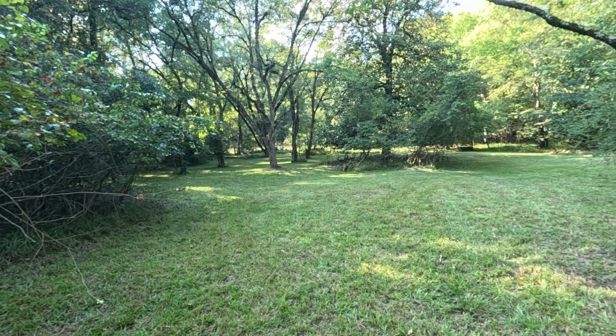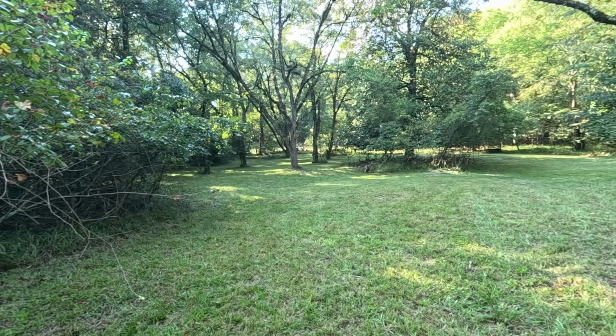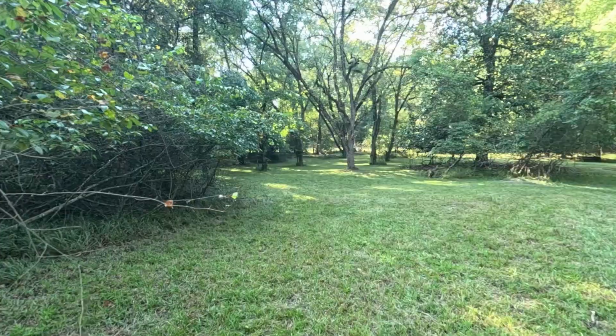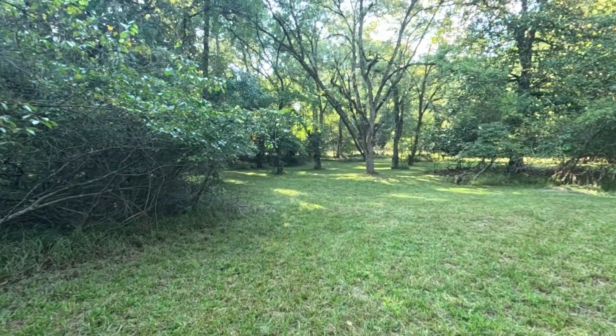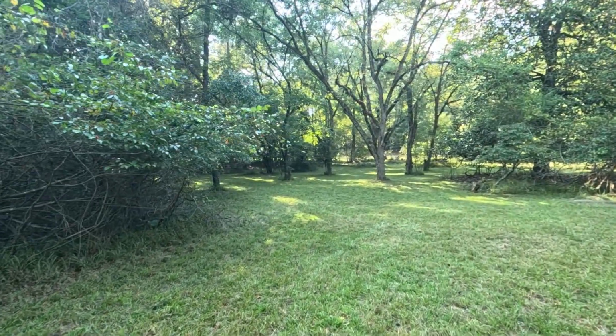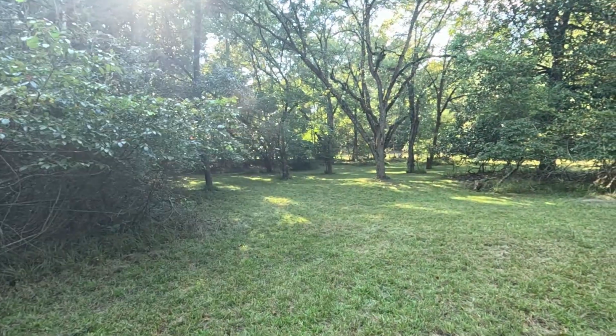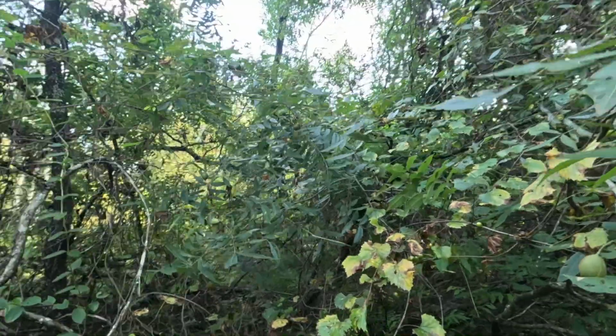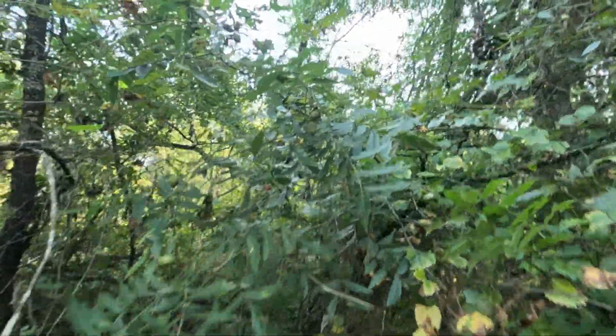This is looking out towards our pecan trees. These trees are really, really old, and they don't put out much. This young one back here did, but these not so much. All right, here's the end of that pecan tree. And look at there.